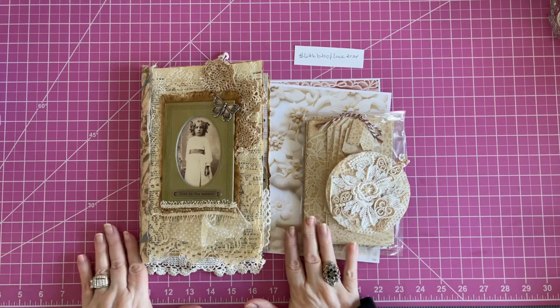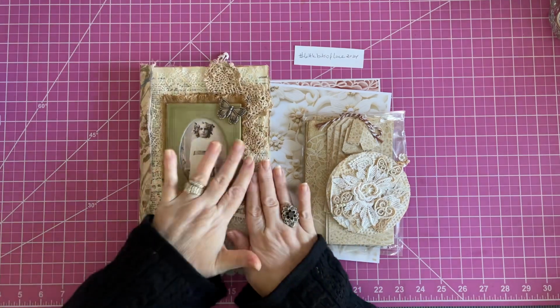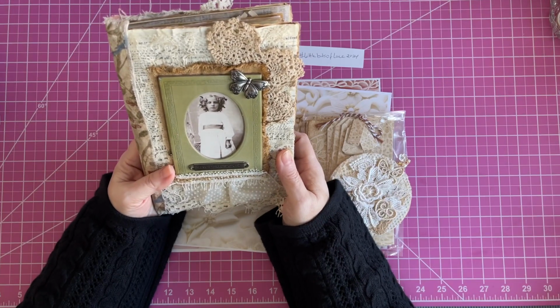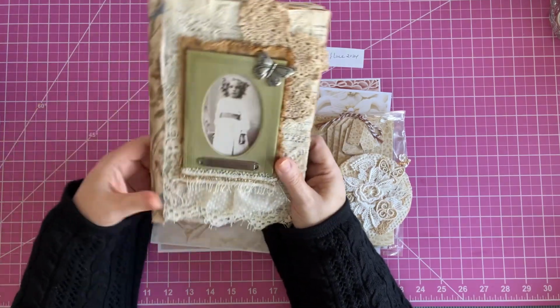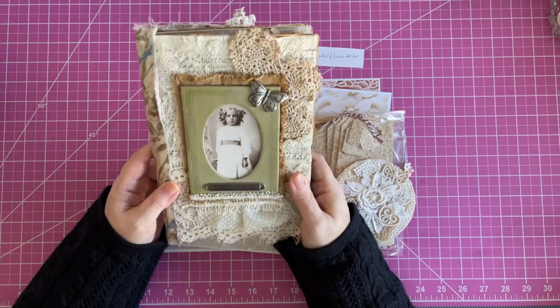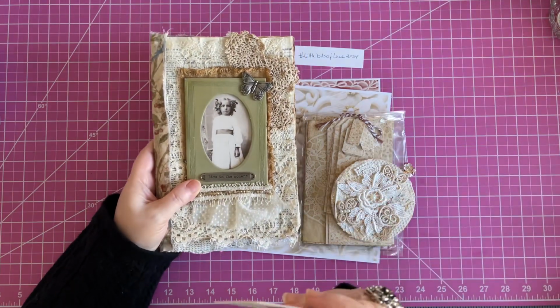Okay, so we're going to play with bits of lace today, and we're going to make some ephemera for you to use in your journals. What I decided to do is create a lace book as an idea book, a lace idea book. It doesn't have to be made of lace, but I'm going to be using one from Vintage Polka Dot Shop. Emily created this. She sent it to me as a gift.